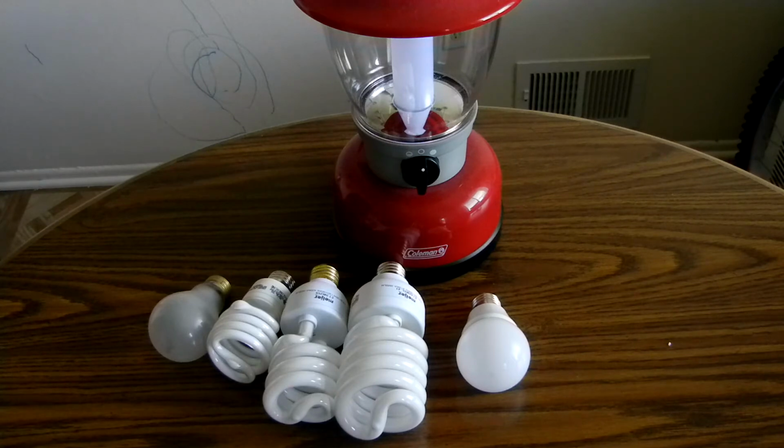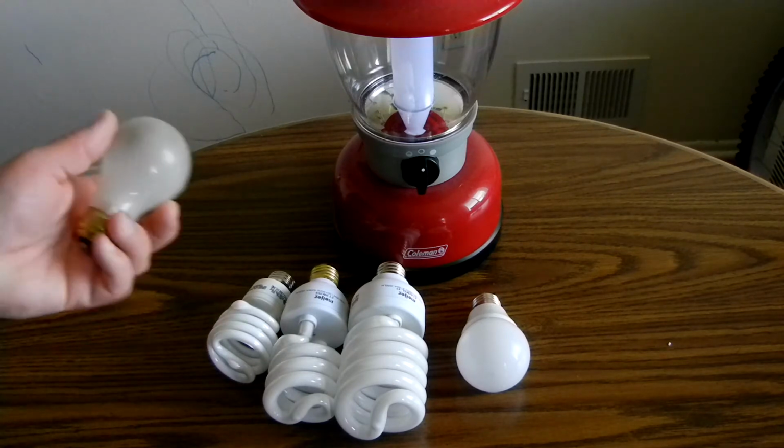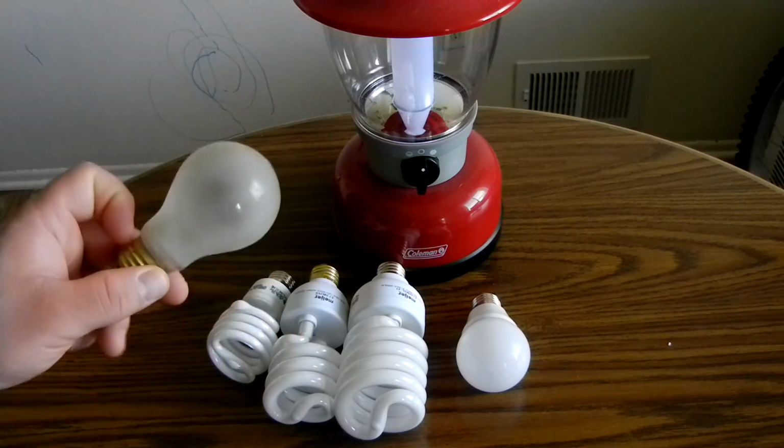So that's what you need to do when you're actually considering replacing your bulbs in your home with more energy efficient bulbs such as CFLs and LEDs. So don't go out and spend $500 on a bunch of bulbs that is going to take you 50 years to see a return on investment on, okay? That's the thing you really need to consider. So I've got a standard 60-watt incandescent bulb.